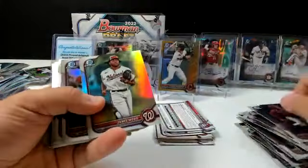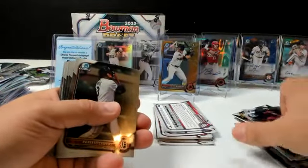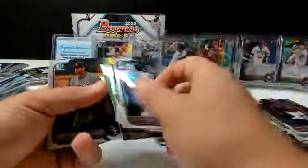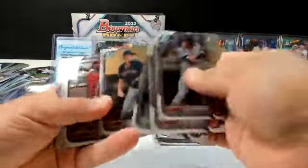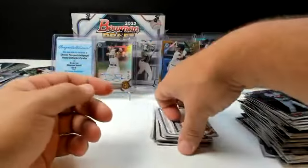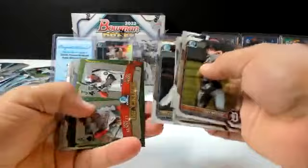Should be another auto in this box. You gotta try, Eric. That's the one thing you gotta think about. If you try, you might hit the superfractor. If you don't, someone else hits it. If that's something you could live with, then by all means.